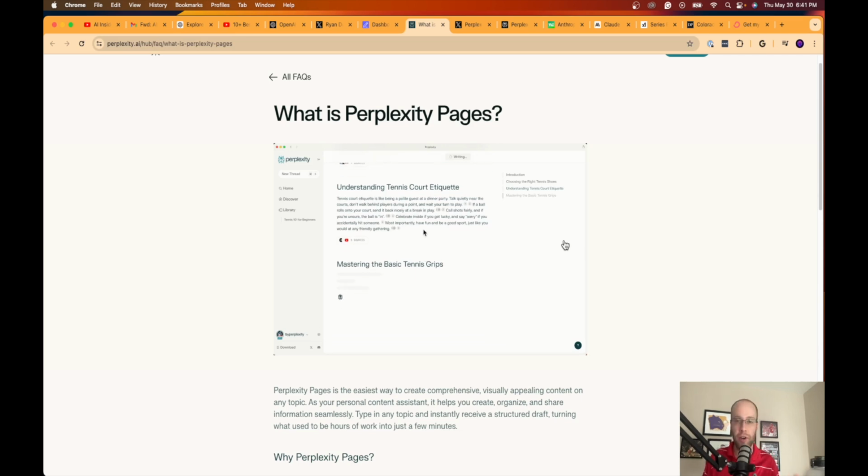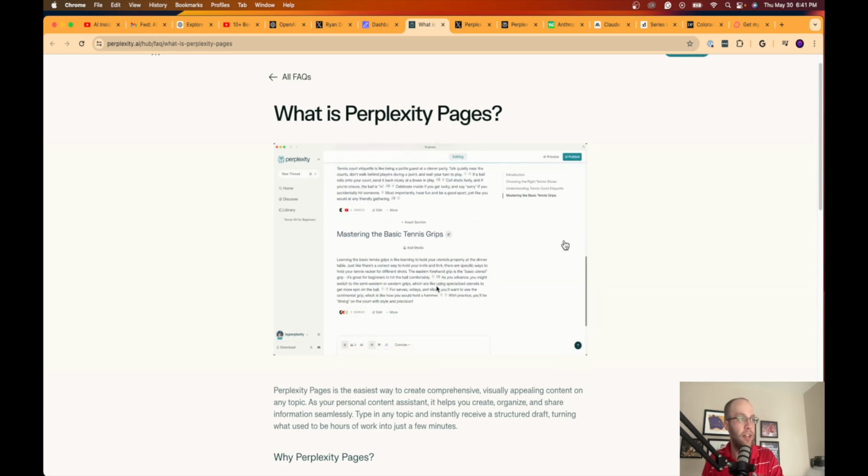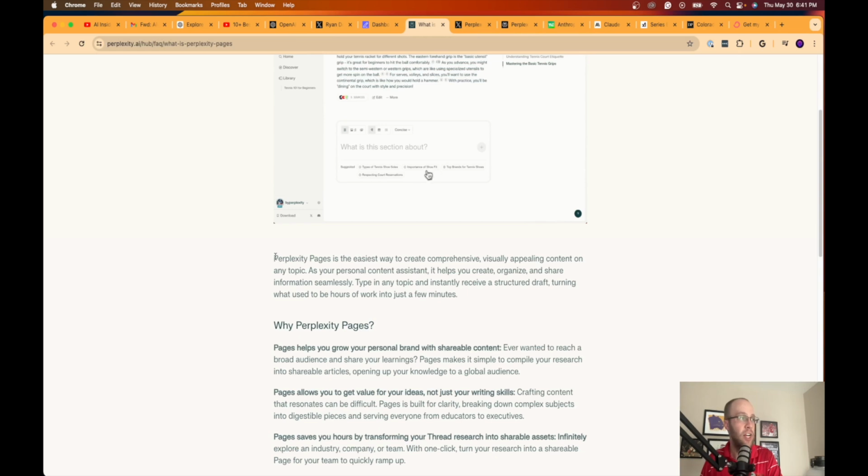Basically, it looks like another AI content writer based on the sources currently available that Perplexity is scraping from its database. So here's an example. It looks like you can now write articles inside Perplexity AI. It says, Perplexity Pages is the easiest way to create comprehensive, visually appealing content on any topic.